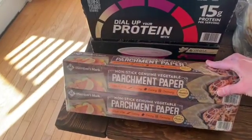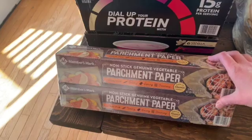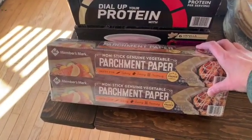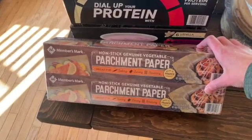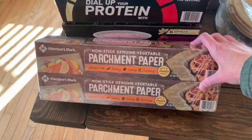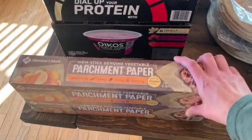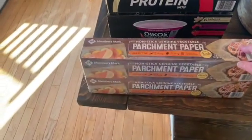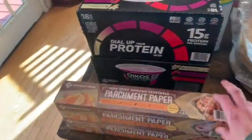Right here is the parchment paper, which I just showed you. I can't remember how much this is at Sam's, and I didn't ask him, but it may have gone up. But the last time we bought that, I couldn't believe I was getting 2 of these huge boxes for as much as I would pay for 1 dinky box up at the local store. So this is great. I use this for all of my baking. It really helps with washing dishes too, honestly.